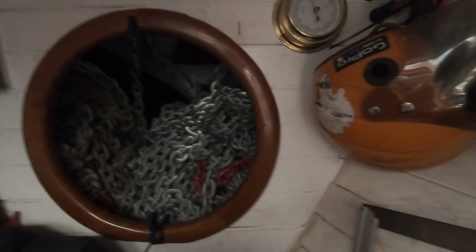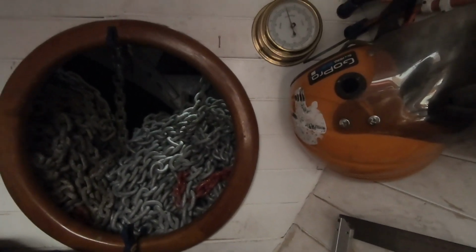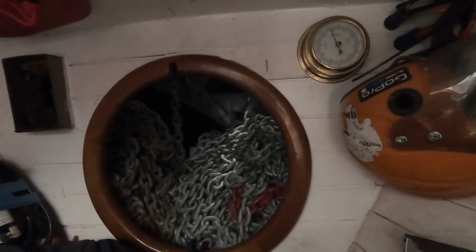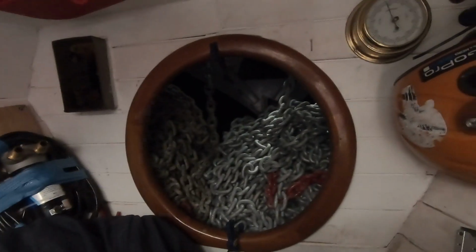So the very final job which we've just done is to Sikaflex that wooden ring frame back into position. I've just put Sikaflex on it. You couldn't really see because it's so dark in here, but there's just the two clamps holding that on, and we will wait till that dries and then we're all good.